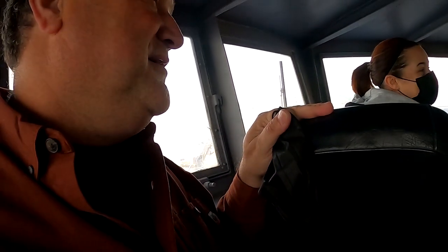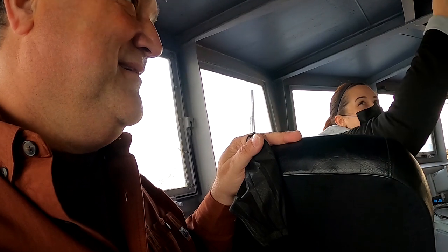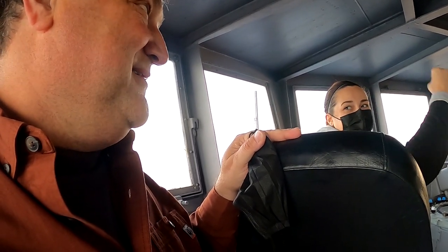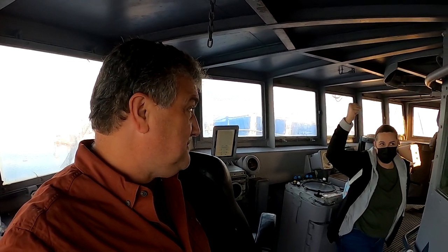Steve's like, that's the whistle, that's the big horn. I was like, I dare you to pull it. So he's pulling it really, really slowly, and the ferry's coming in over there, and the ferry horn blew, and he thought it was the ship's horn. His eyes were like, he's smiling, he's pulling down, and all of a sudden he hears it.